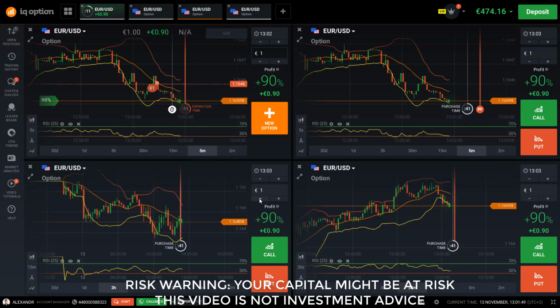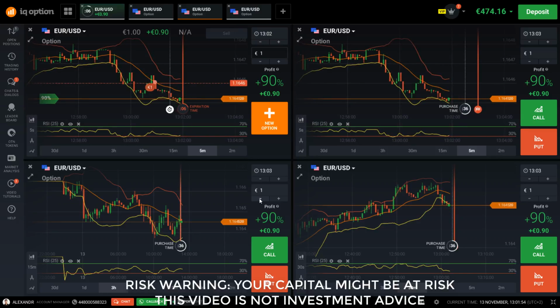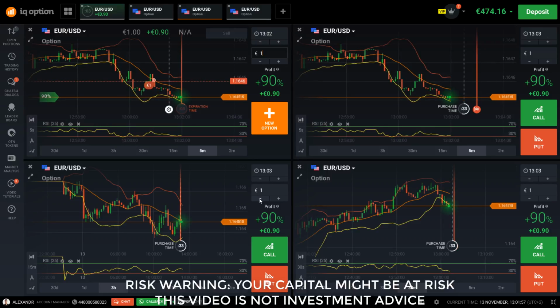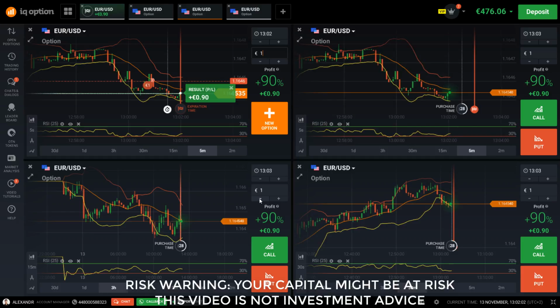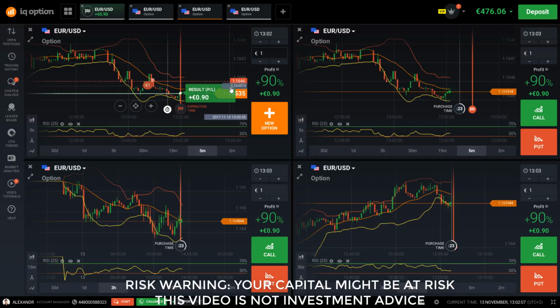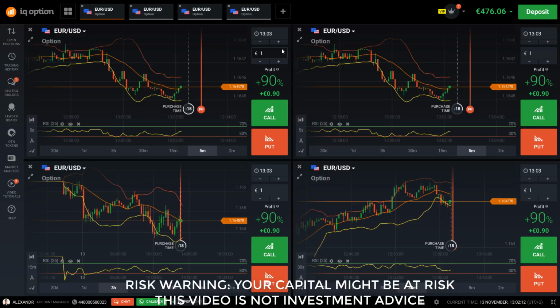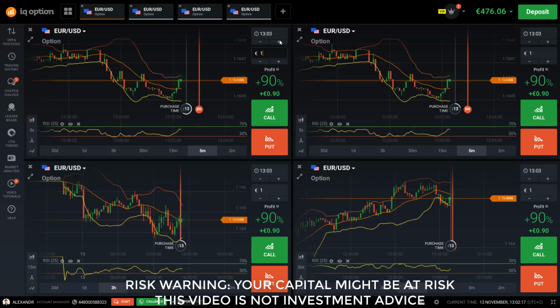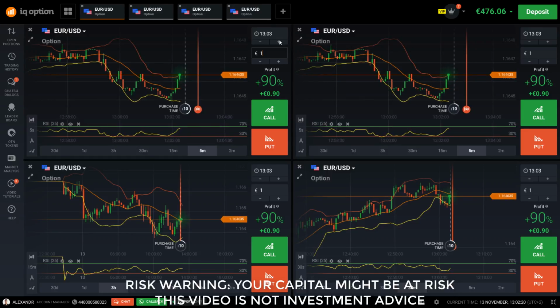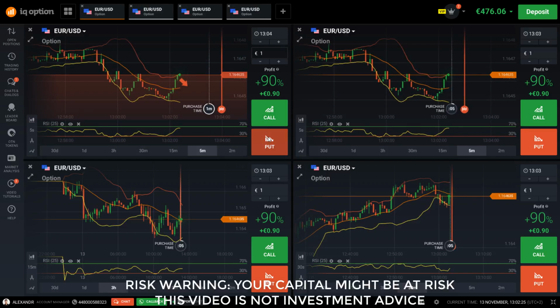And as usual, I'm starting from the minimum amount, €1 per position. This is a very short downward trend. I saw it, so I went for it. No, I'm not sure it's gonna continue going down or it's already reversing, so I may increase the expiry time to see what happens.